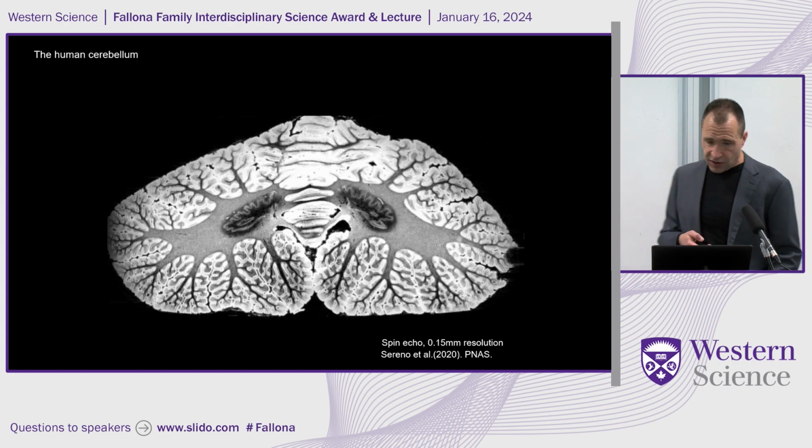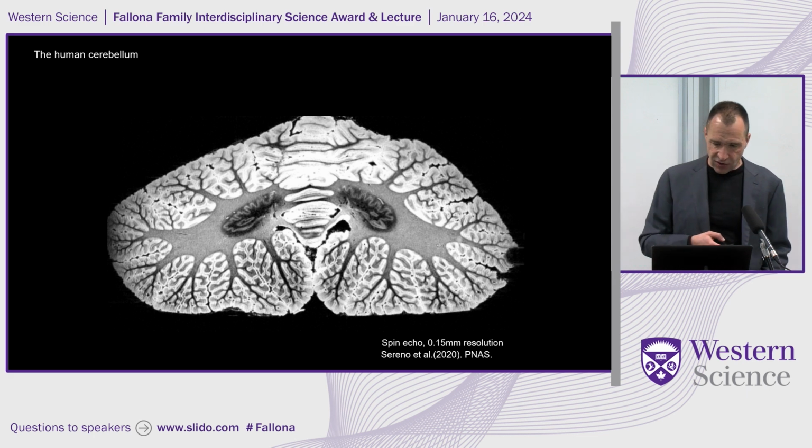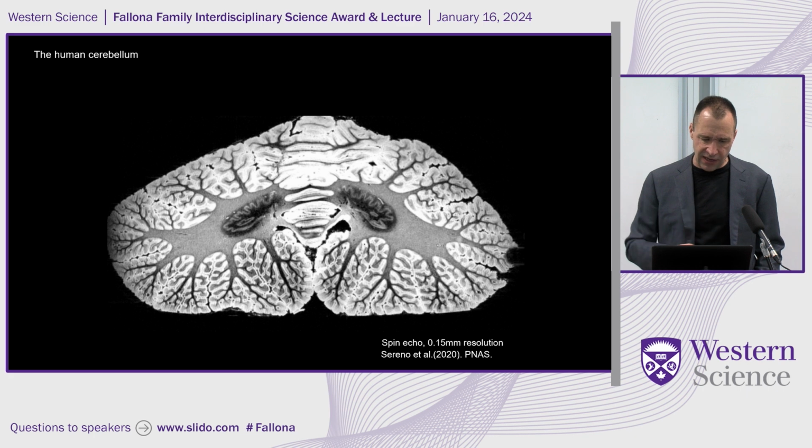Okay. So this is a human cerebellum, post-mortem. This is a picture we took at UCL at 150 micron resolution in a scanner.